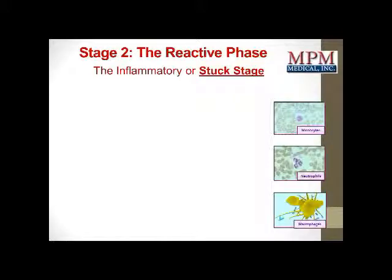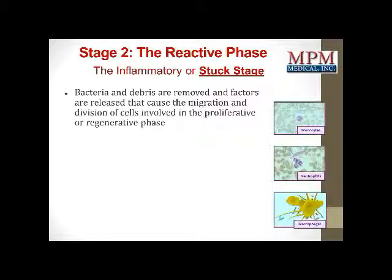Second phase, the reactive phase, or the inflammatory phase. This is the phase that we actually see a lot of our wounds get stuck in. It's also known as the stuck stage. This is where we have our monocytes or neutrophils and our macrophages. This is where bacteria and debris are removed and the growth factors are released to cause migration and division of cells involved in the proliferative or regenerative phase.